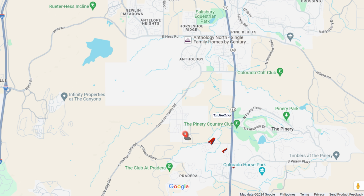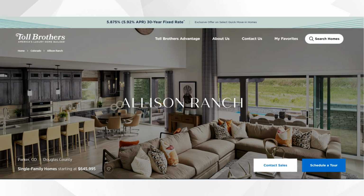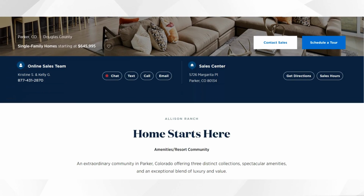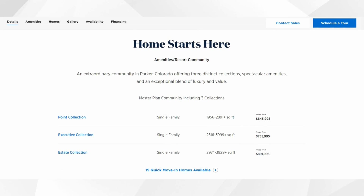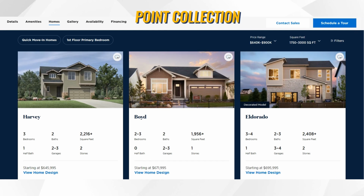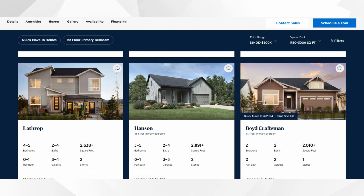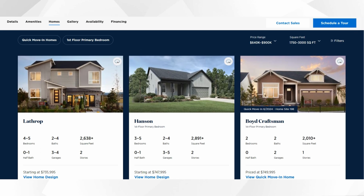We're going to jump all the way north to Allison Ranch in Parker because the community layout is the most similar to what we have in Montaine. They also have 3 collections of homes up there, though interestingly, the collections aren't the same. They do have the Point collection that you also will find in Montaine. They do have a couple more floor plans though. They offer 6 floor plans in the Point collection up in Allison Ranch.